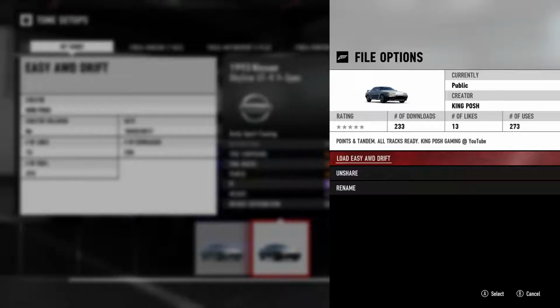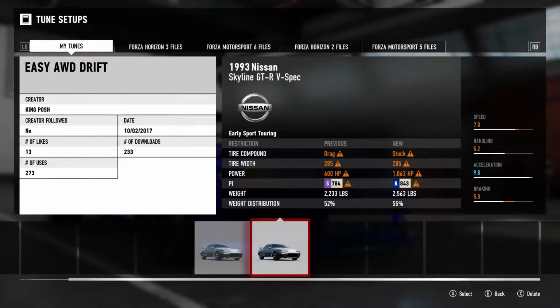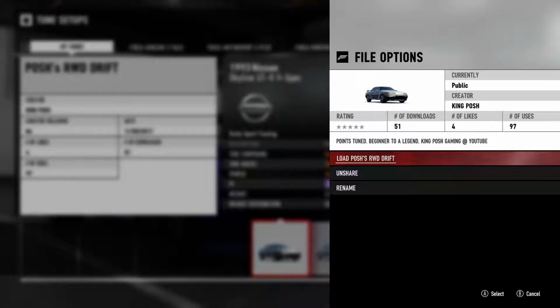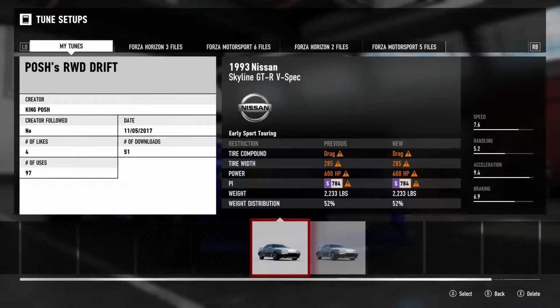233 downloads, 13 likes, and been used 273 times. So what a great '93 Nissan. My rear-wheel drive has 51 downloads, 4 likes, and been used 97 times. So, beginner to a legend. It means if you start using this more often, you'll become a legend if you're just a beginner tuner, or beginner drifter, let's put it that way.